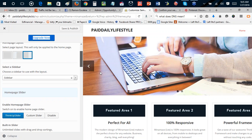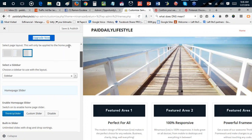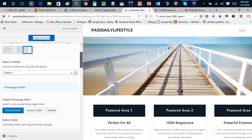Because the other theme, I had a hard time getting the sliders in there. It's almost like I had to program them in. I think Harry mentioned that he had to add another plugin. I think that's what I would have to have done with the other theme. This one is just simple. You grab it, paste it, and you're good to go.